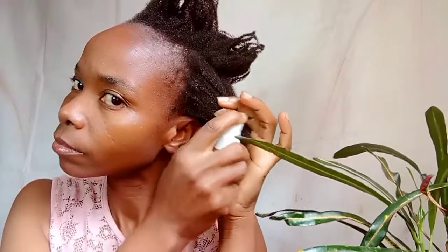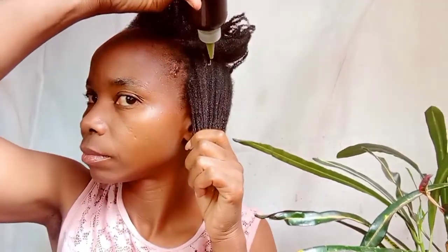So moisturizing actually will help to improve your hair growth and it will prevent dryness and breakage, because hair which is moisturized will be less prone to breakage.